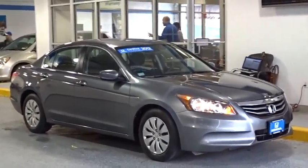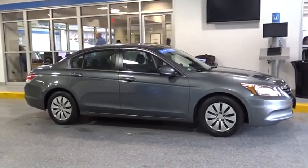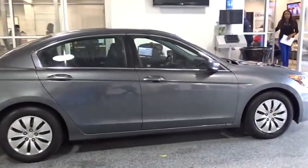2012 Accord. Ingeniously simple, yet overflowing with luxury and technological creativity. All that and more in the Accord. This vehicle has less than 25,000 miles.